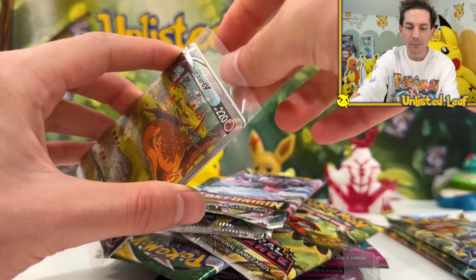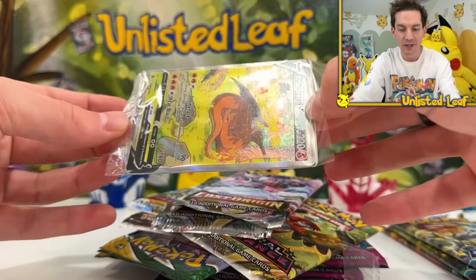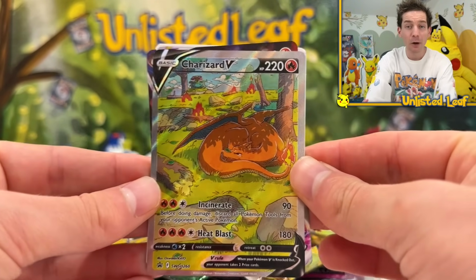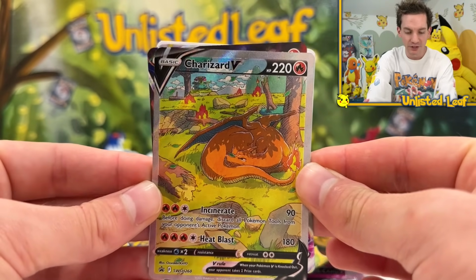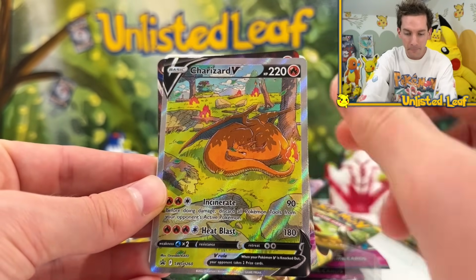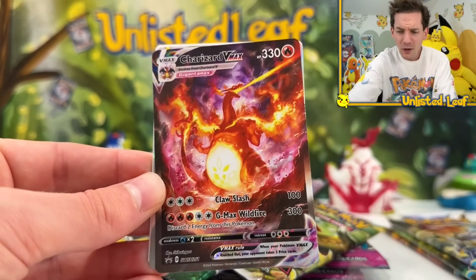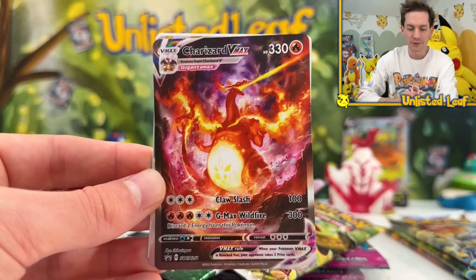And I probably couldn't think of a better start than 3 full art Charizard cards on the front page. Look at these. These are guaranteed if you pick up this product, which is awesome. Charizard V right there, promo number 260, is probably my favorite one, I want to say. Which one out of the 3 is your favorite?